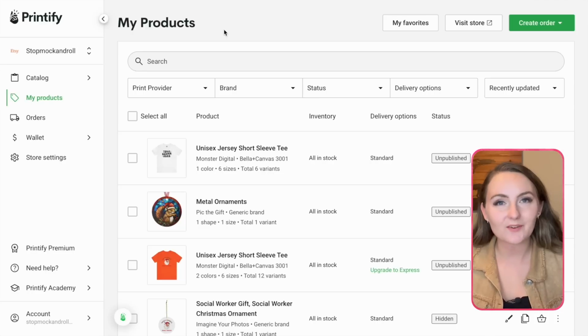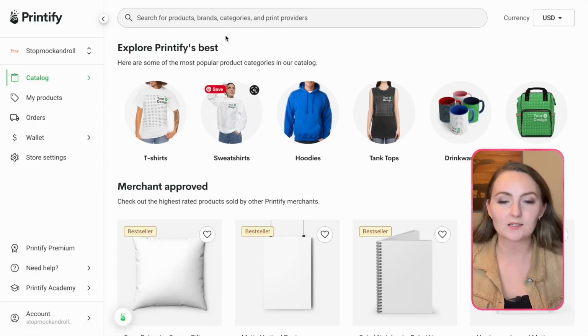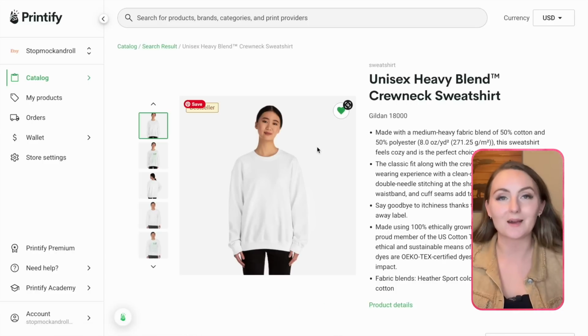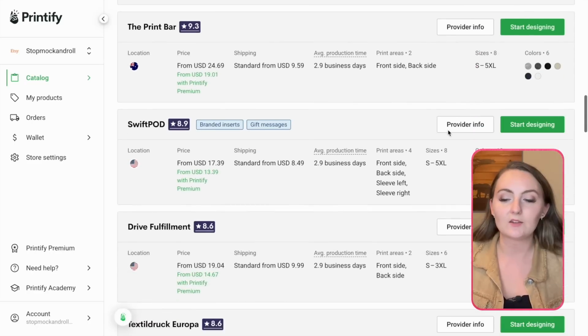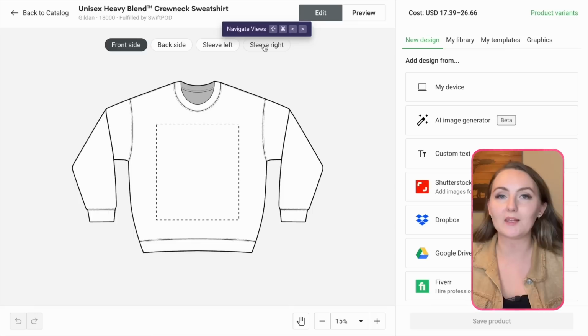Now coming over to Printify, let's add this to an item. So you'll come to your catalog, you can type in, say, featured product. You can type in the Gildan 18000, that's the sweatshirt I sell the most in my store. And then we'll come down here to Swift POD. They're the ones that are offering that sleeve print. So you'll add your design to the front, and then we'll also add it to the sleeve, which I would probably add it to the right sleeve if you're adding it just to one.